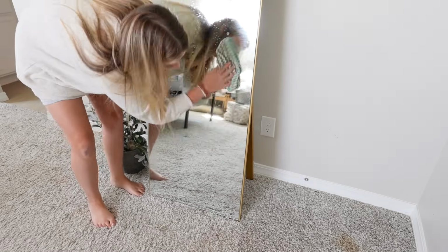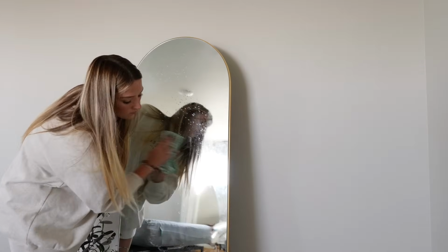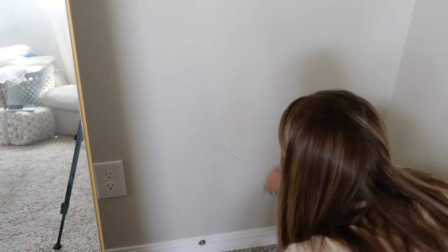I always get so many comments on how dirty this mirror is. I know, I'm aware of how dirty the mirror is. I have to get ready in front of it every single day. So yes, my kids are always in here. We always like to have breakfast in here. So it is just a mess sometimes.